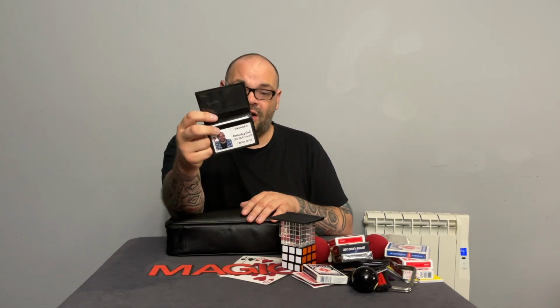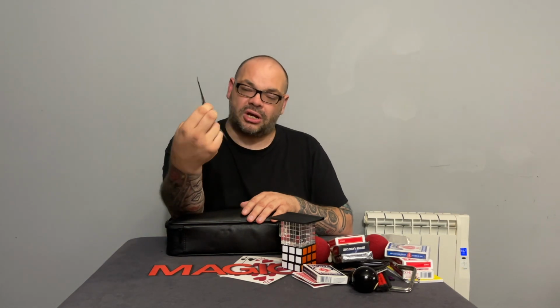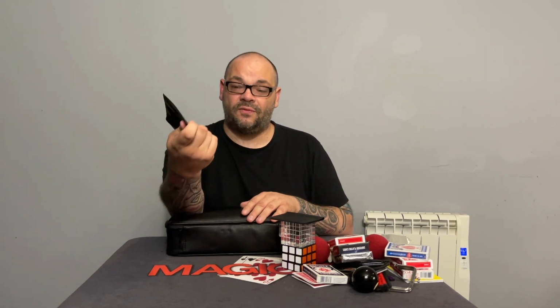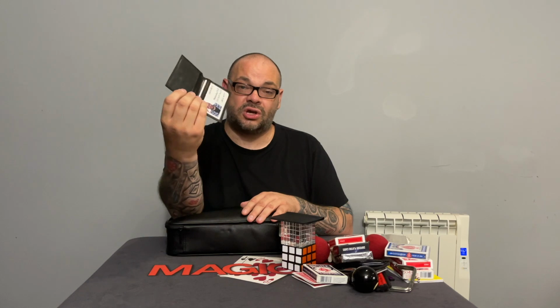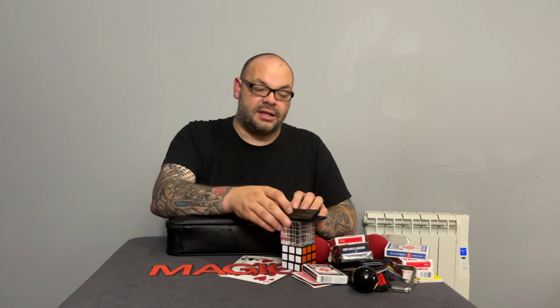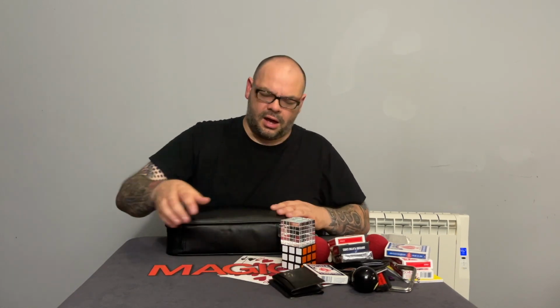I talked about this on a 5x5 and I talked about my handling of it, but what we have here is basically a routine where I say this is my ID to my magic club, the Magic Square, and I take the ID out, I use it to do a very simple card trick, and their selected card vanishes and it appears on the ID card that they've been holding the whole time. Super commercial killer routine, and this is a JOL wallet from Prop Dog, which gives the whole ID wallet a very, very professional look. So there you go.